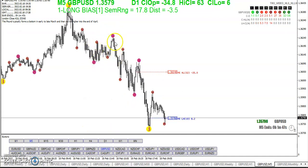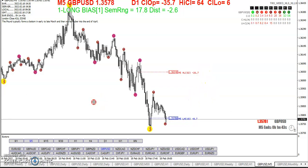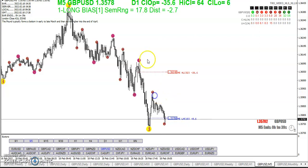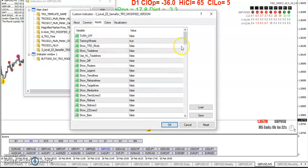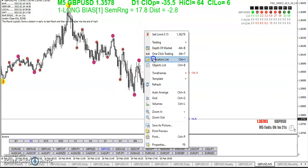Here, oscillations. But what you can always do is, if you look, you can pretty much draw a horizontal line through these balls. In fact, if you wanted to, you could turn on my modifications. And let's just see what happens when I set it to true. Okay, we have to turn on.